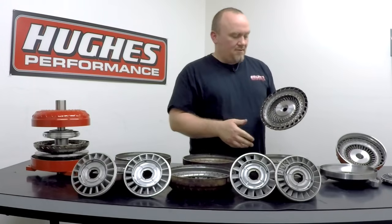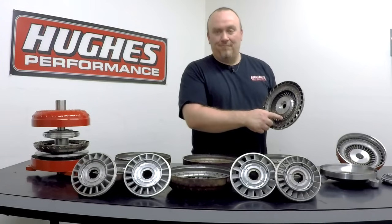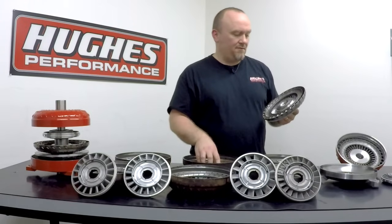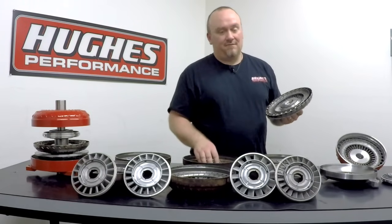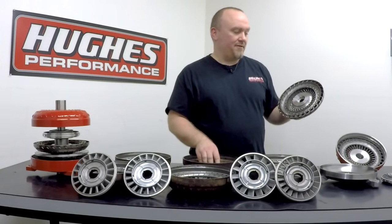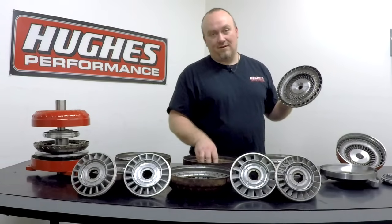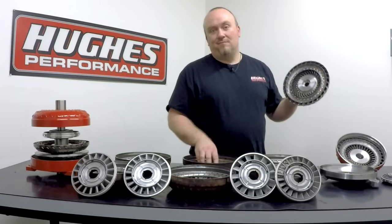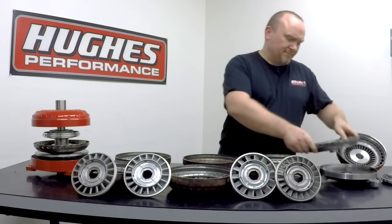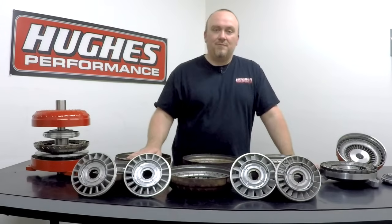We have seen in testing that we can alter this inner vane angle a bit and have some effect on stall speed and coupling characteristics. But to be honest, we just don't have enough good data on it yet to even really justify trying to fine-tune stall characteristics via the turbine. We pretty much just rely on this, and this is true of just about any builder out there, to just be the simple driven element that delivers power to the rear wheels. So that basically is what's going on with stall speed.